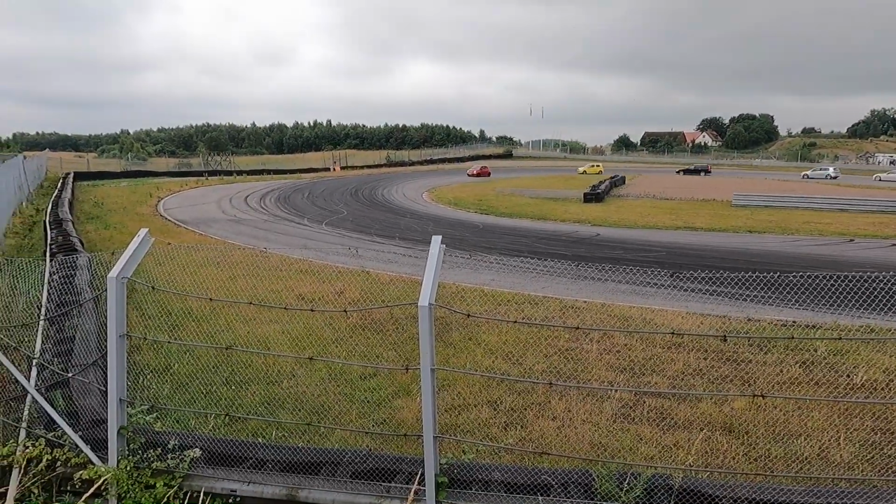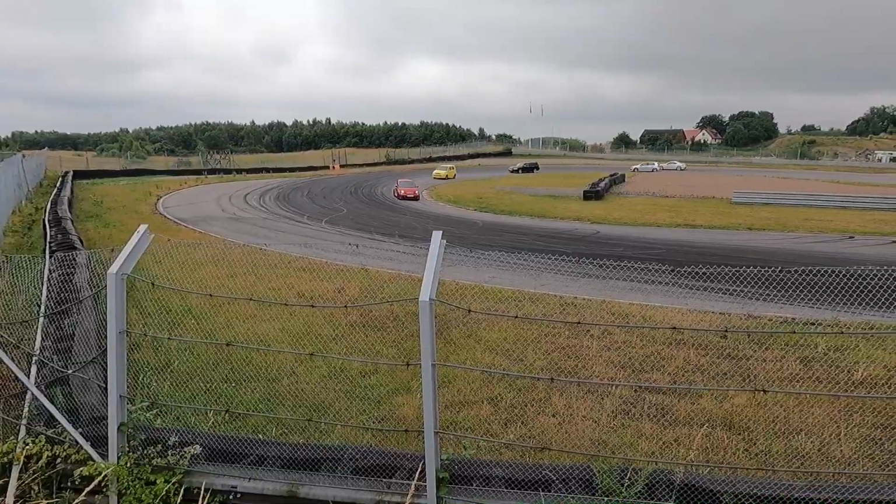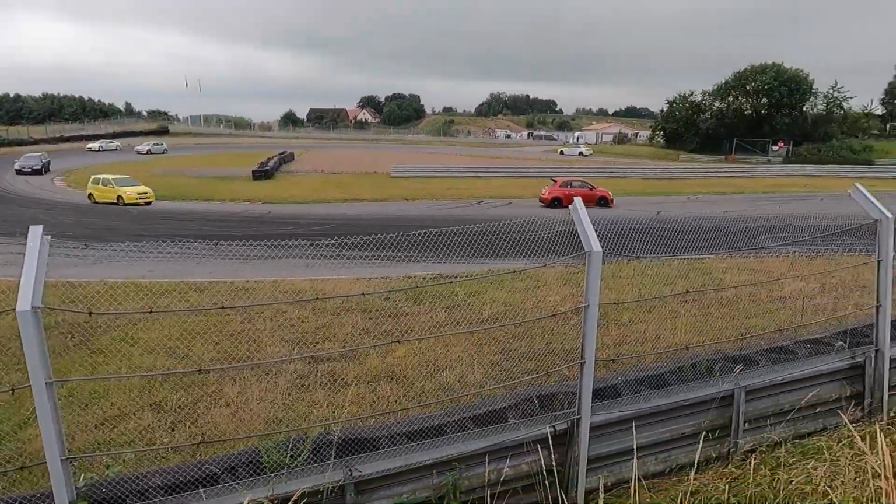And what's he doing out there? He's in the wrong group. Nice looking car though.